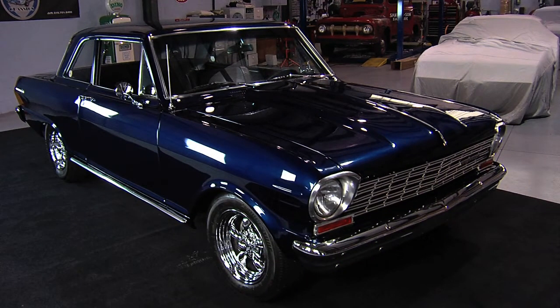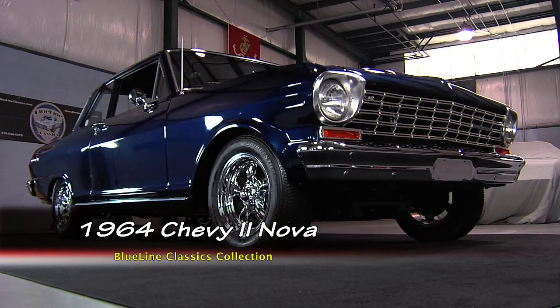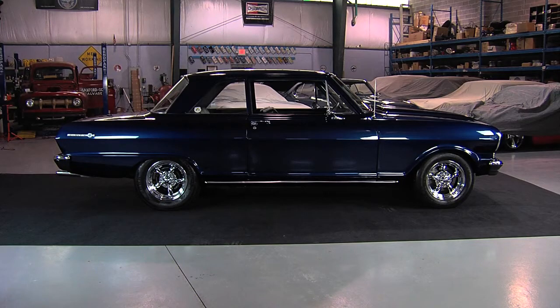1964, the Chevy II Nova could be had with a 283 Chevy V8. This was in competition with the Ford Falcon, introduced a year earlier. In '64, Chevrolet also introduced the Super Sport model. Our 1964 Chevy Nova II has just undergone a beautiful restoration.